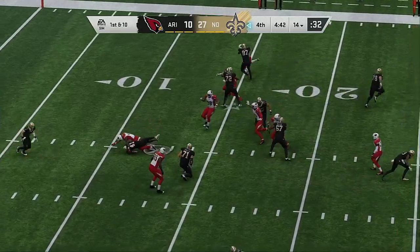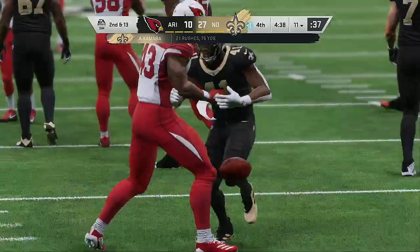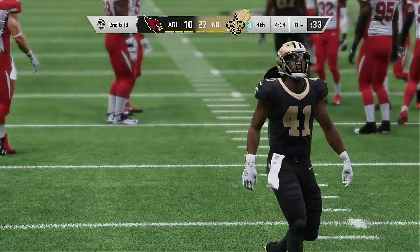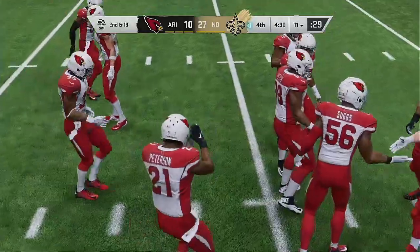They begin on the ground with Kamara, and he'll lose yardage here. Back at the 11, he goes down. That's going to wind up a loss of a full 3 yards on first down. Run blitz there defensively, something we might see more of here in the fourth quarter.